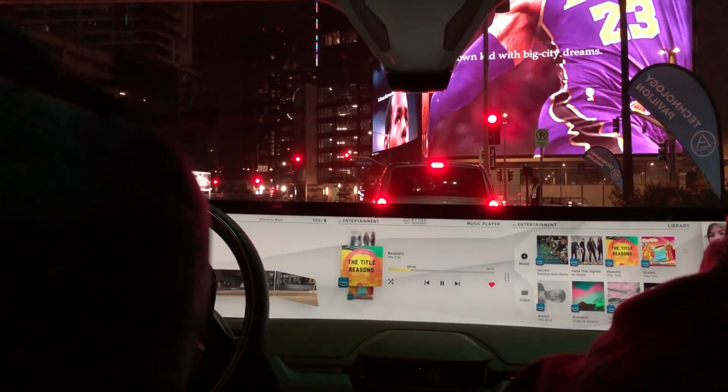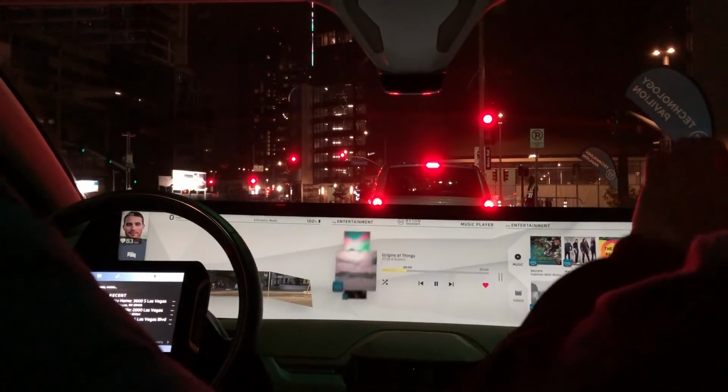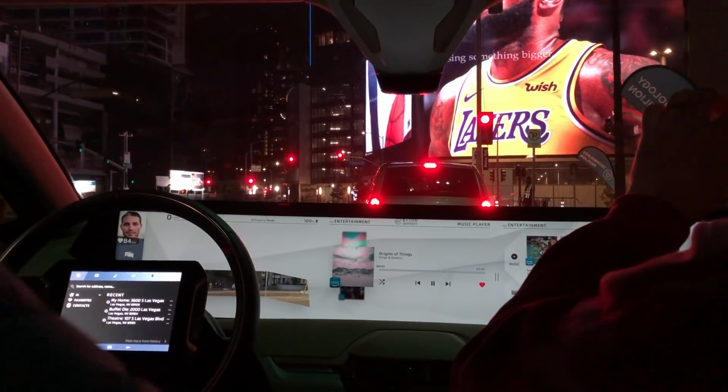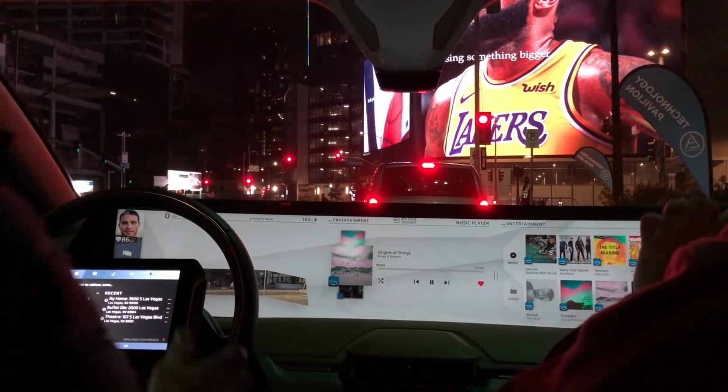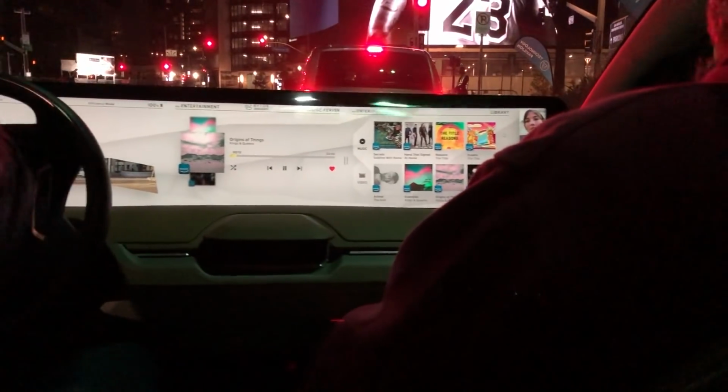Something that's been greatly improved for production is the ingress-egress. I know it's a little tricky for you guys in the back in particular, but that's something that's been worked on. Is this touch? This is not touch actually. This is primarily controlled by voice activation, with gesture control as a secondary control method.